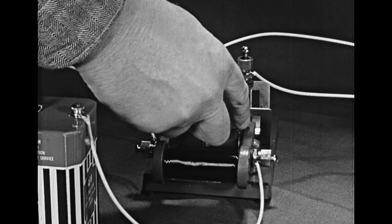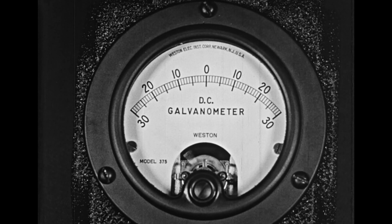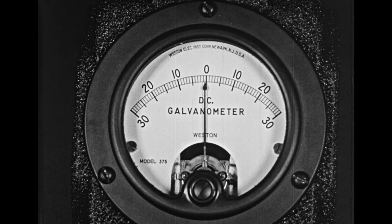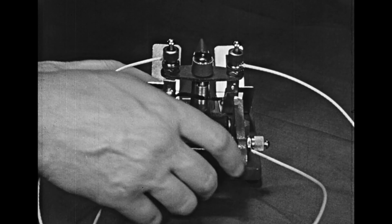Also notice that as the armature spins, the indicator swings to left and right of zero, showing that the current flows first in one direction, then in the opposite direction. This change of direction results from the way the armature is connected to the circuit.